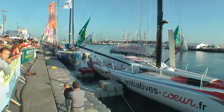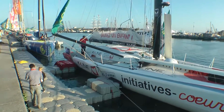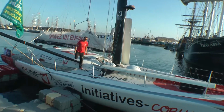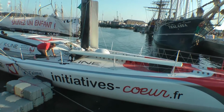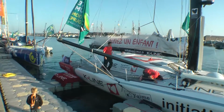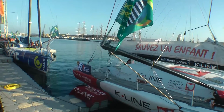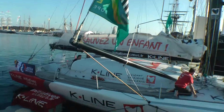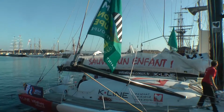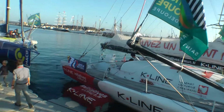So as you can see from these boats, there's still no real consensus on whether it's better to have a wing mast or a fixed rig. You see the boards out on the dagger board out here. So this one's got a wing mast and deck spreaders. Deck spreaders are obviously used to increase the shroud base, which basically means you can have smaller rigging and you generally save weight aloft.